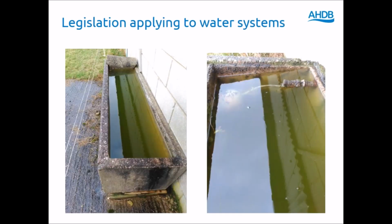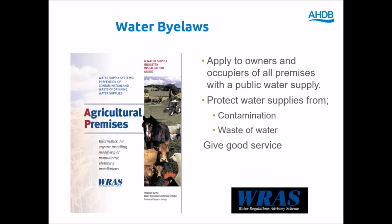So, legislation applying to water systems. We don't want to see troughs like this one. This is now redundant, but this is the sort of thing that used to happen, where you had bore valves that could get submerged, and it's very easy for that contaminated water, if that was connected to a pipe, to actually flow back down the pipes and then contaminate other parts. So we have legislation to protect the system and to protect those that are using it. And it's important these are followed.